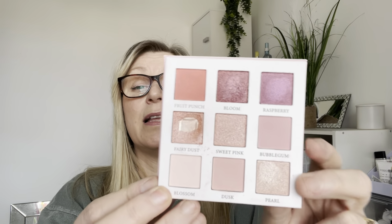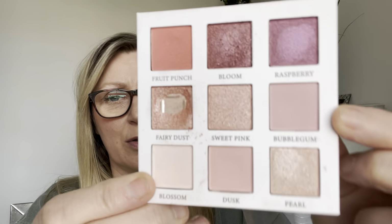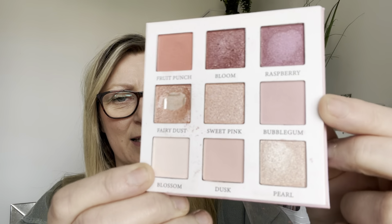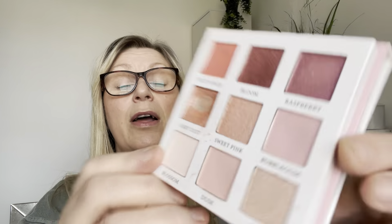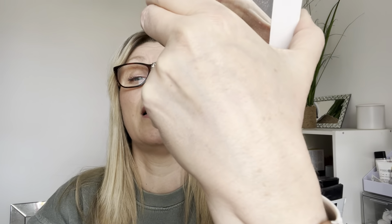It's actually a really nice little palette. I was surprised purely because I wasn't very fond of the other Eye Candy palette. But this pinky one, I've actually used this an awful lot. I was using this as a transition shade right up to the brow, and it's a beautiful pinky neutral. It's in the shade Bubblegum. It looks very weird there, but on the skin it's just really nice.